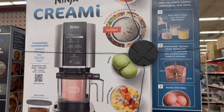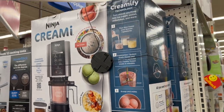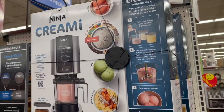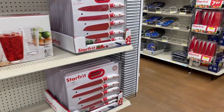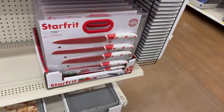Ninja Creamy, this ice cream machine is amazing. I've talked about it at Costco multiple times. On sale, it says for $249.98. Expensive, but for somebody who has everything, this is a treat and they will use it, I promise you. If somebody's looking for new kitchen knives, Starfrit kitchen knife is $19.98.